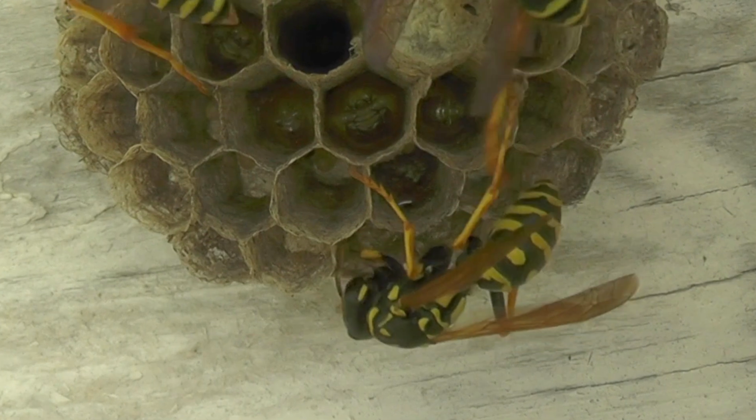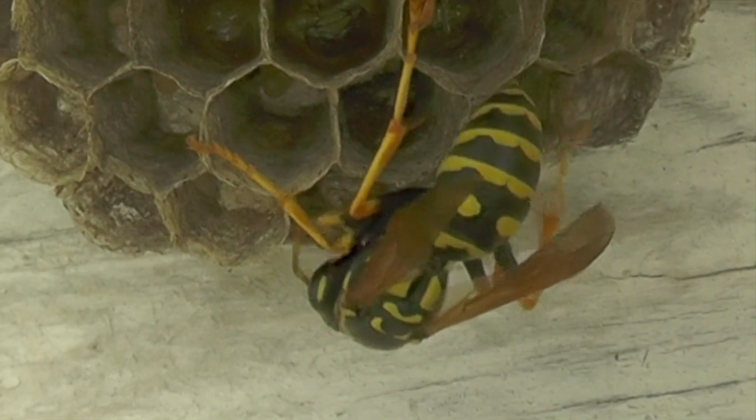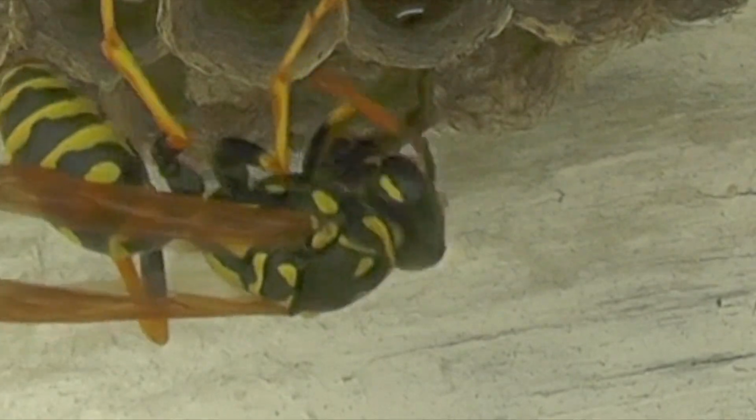For comparison to the fast forward version, we're going to show you this in real time. Notice how the edge of the cell is a darker color. That's where she hydrates it by regurgitating some fluids while she's working with the wood pulp to build that cell out. And here we'll just watch her work while we listen to the ambient sounds of the neighborhood that they're in.